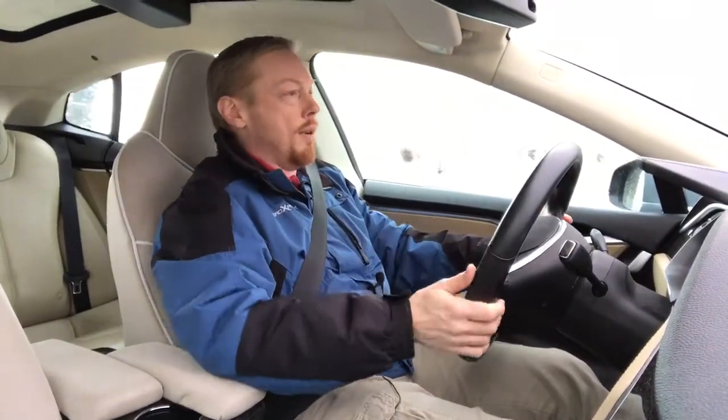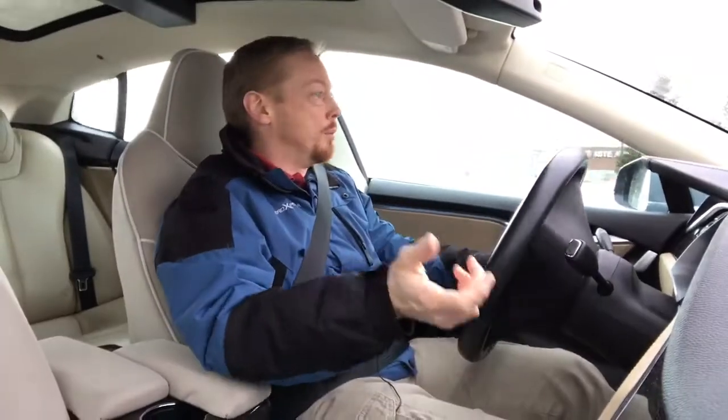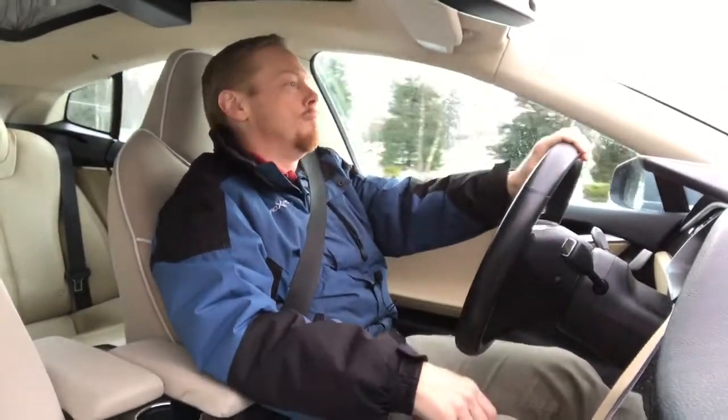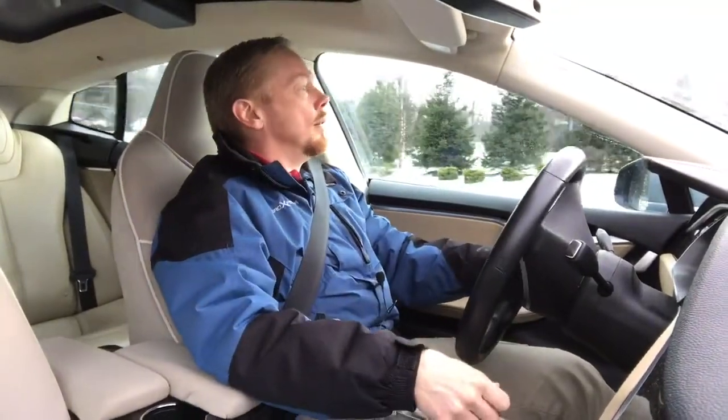Now, the good news is, if you do happen to break the fob, Tesla is not profiteering, or at least not much anyway, on the actual fobs. You break a fob for, well, even my Subaru, you're talking hundreds of dollars. For Tesla, as I understand it, the key fobs are 130, 140 bucks, which is really pretty reasonable considering they're kind of cool.